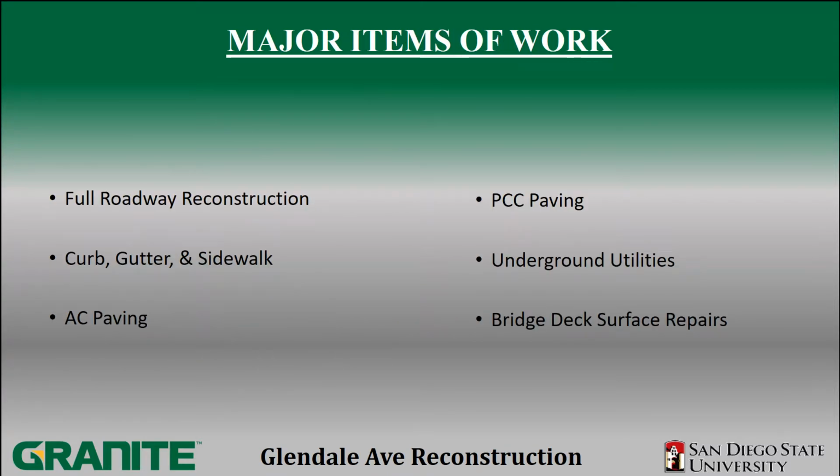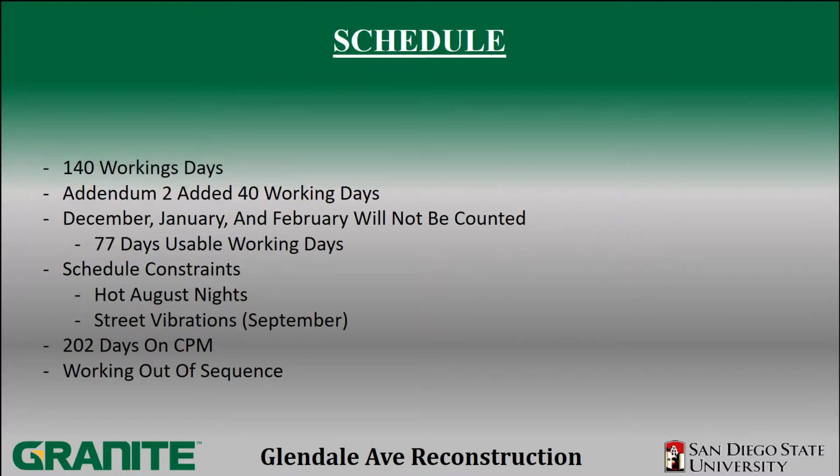So the major items of work on this project are the full roadway reconstruction. There is curb, gutter, and sidewalk that is being installed. There's also some asphalt paving that will be going on. There are two major intersections, Galletti and Rock Boulevard, that will get a lot of Portland cement concrete paving on them. Various underground utilities, including some drainage. And there is also some bridge deck resurfacing that will happen.